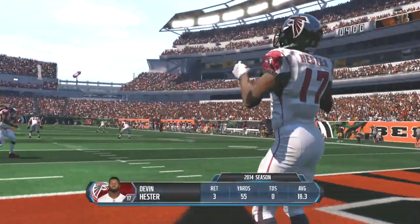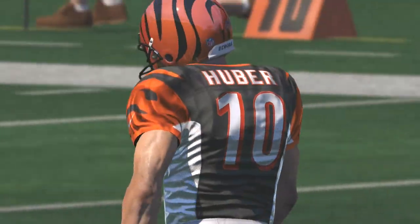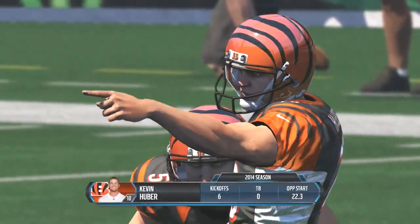So that means Devin Hester will be back for the opening kick. The Bengals ready to get this action started.